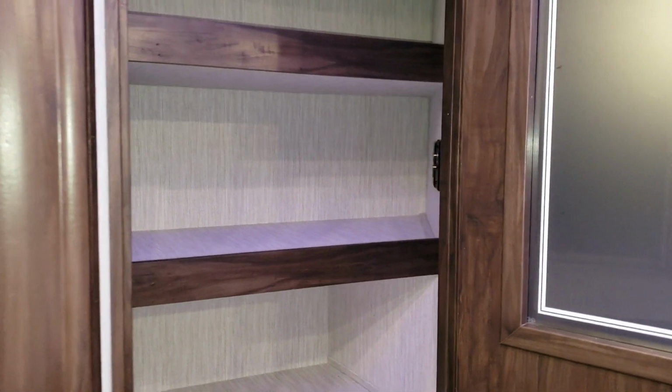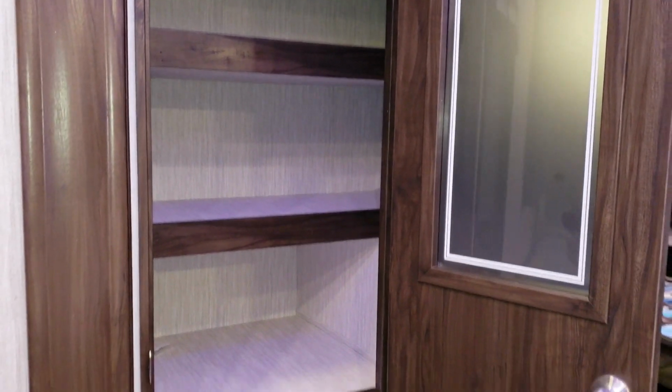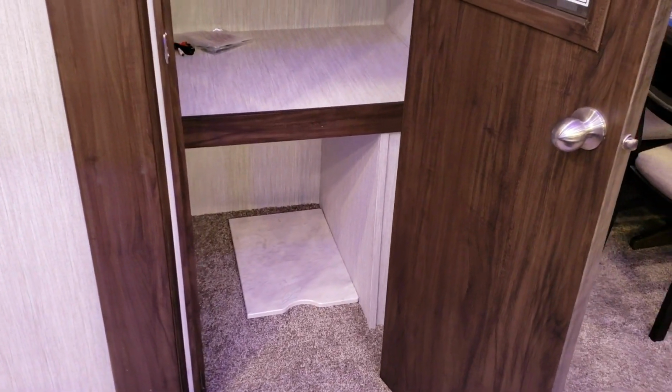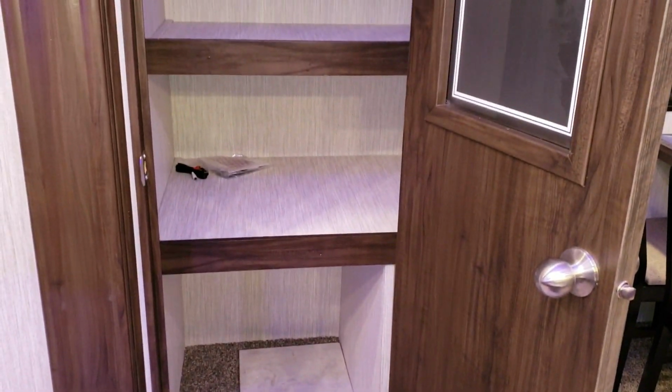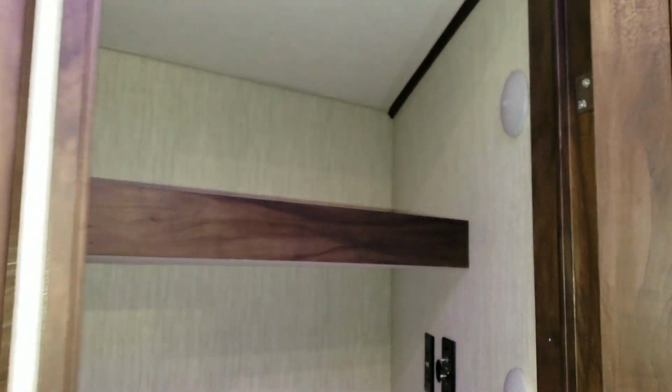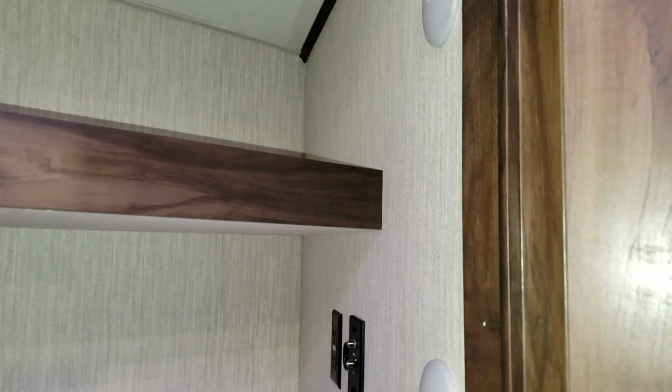And you also have this big area over here, which is huge for storage space. The sink cover for the sink is down there on the floor, but you have a lot of storage space back there to cram all kinds of stuff. It even kind of goes back at an angle there. And there are lights in here too.